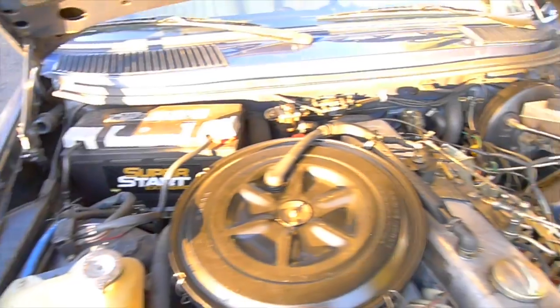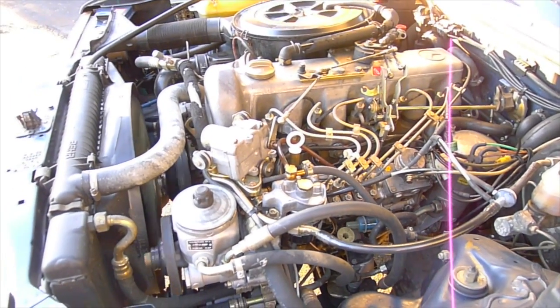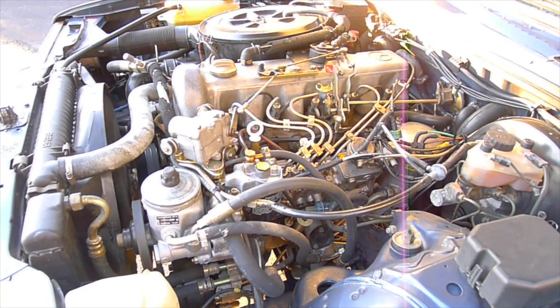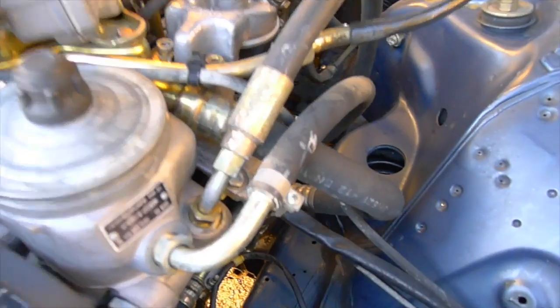There's the engine compartment. So this is a 3-liter turbocharged 5-cylinder engine, direct injection. It's got factory air conditioning. This sticker here shows that it's been redone to use the modern air conditioning fluid. The first thing I noticed was all the gold anodizing still on the parts, which is just amazing.